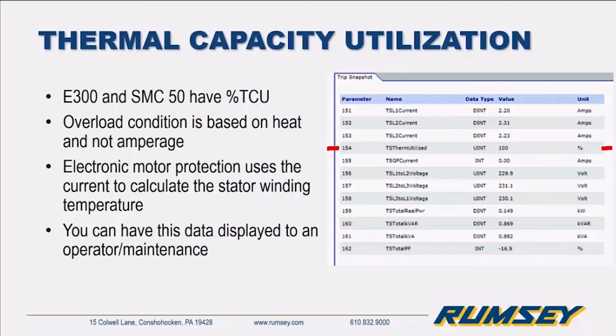But inside of these electronic overloads, it's actually doing a calculation, and it's looking at your amperage over time compared to the FLA, and it tries to figure out the stator winding temperature, because it's the heat that's actually going to deteriorate the motor, not necessarily the amperage. So it does that calculation in the overload, and when you put this on a network, you can get this information and then make it available to an operator or a maintenance personnel.